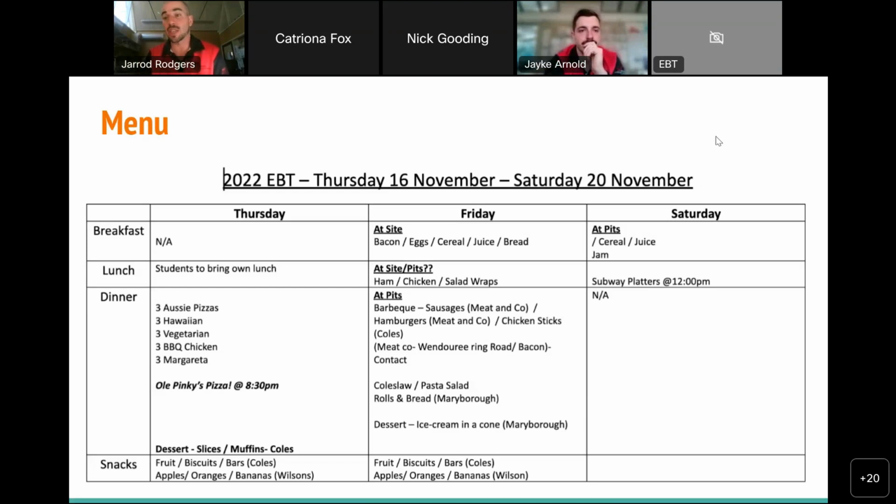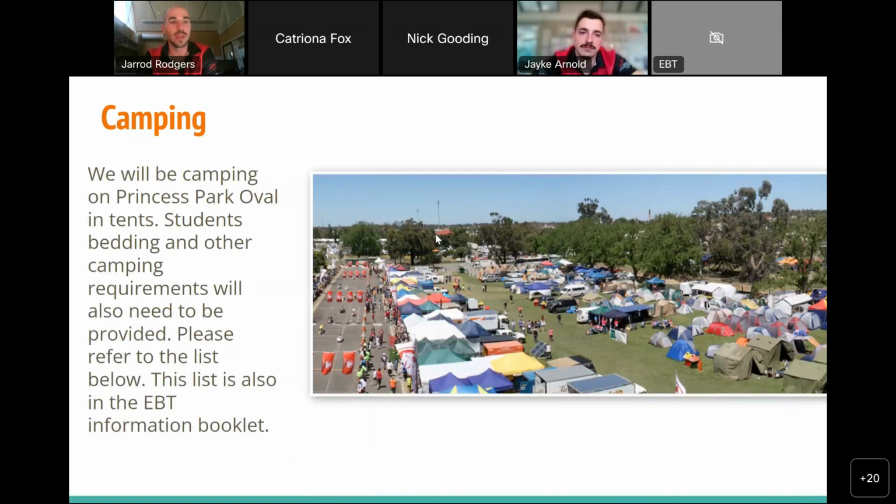So that will essentially get us through to home time, along with the fruit bars and some snacks throughout the day as well. So, that's the menu that we're running with, which we think is going to be plenty for the kids to keep their energy nice and high. But, please let us know if there's any issues with that and we can figure things out from there.